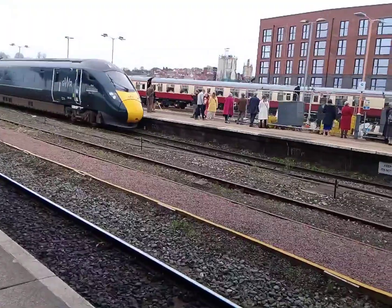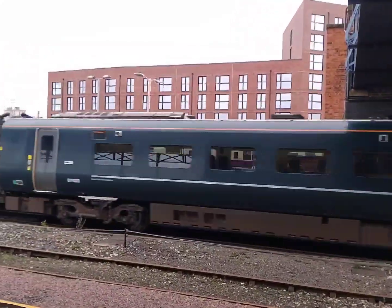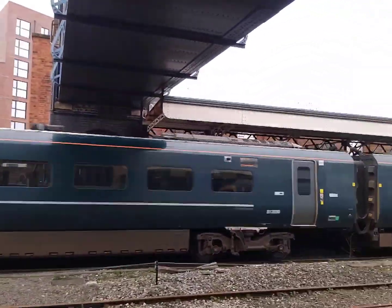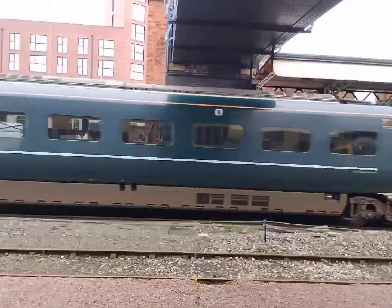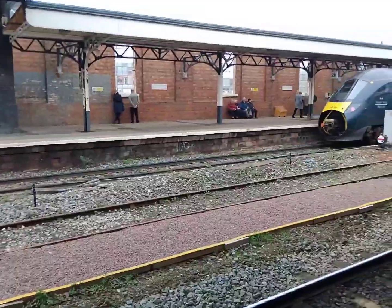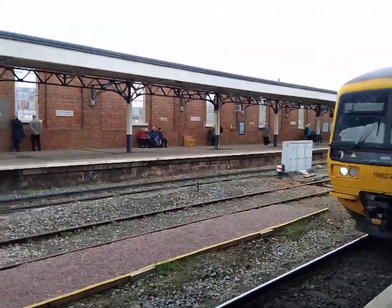Is that 800-030 again? It's 800-030 again. That was a very, very quick turnaround. I don't know why it says not in service though. I'm a bit confused. It says not in service, Oxford, Didcot Parkway, Reading and London Paddington. And it looks a bit empty as well. I'm guessing it's on an empty coaching stock move. A different one. I don't know what's going on with that one actually. Picture. No, proper picture, thank you. There you go. I don't know what that one's doing, to be honest.